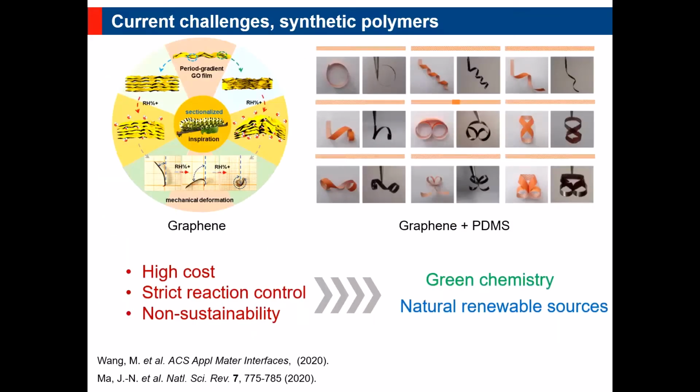Significant progress has been made in the development of actuator materials. However, the key components are derived from graphene-based materials or synthetic polymers. Given the common limitations associated with these materials in terms of their high cost, strict reaction control, and the issue of environmental sustainability, the quest for more cost-effective materials from natural and renewable sources has accelerated.